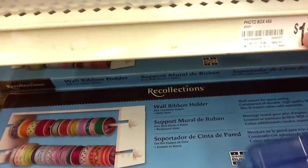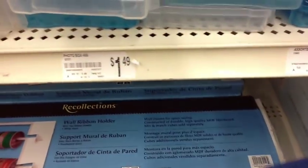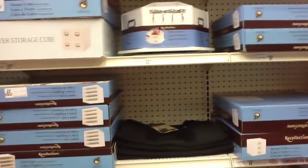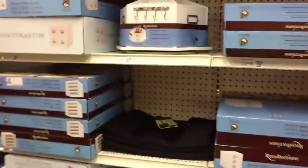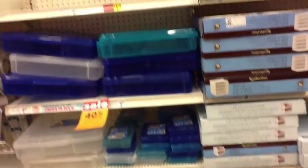$1.49 for the 4x6s. And then why does it say $1.99? Maybe for the colored ones. So 40% off. But they have a large... Their Recollections storage is all on sale, which is also cute, you know. And I've been wanting one of these, but I'm not willing to pay $45 for an organizer carousel. That's just not happening. So, that's everything that they have.